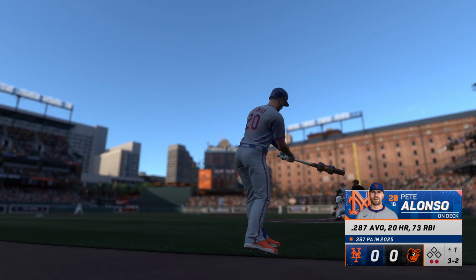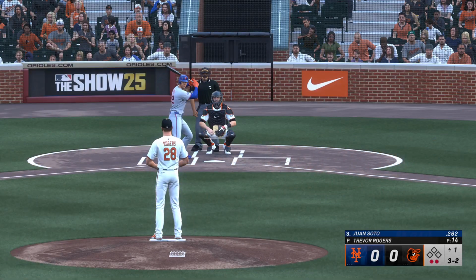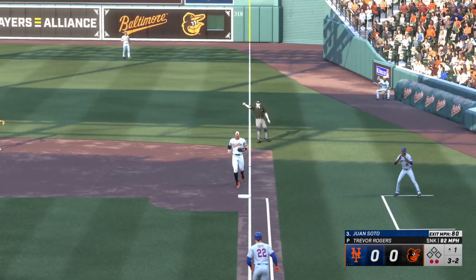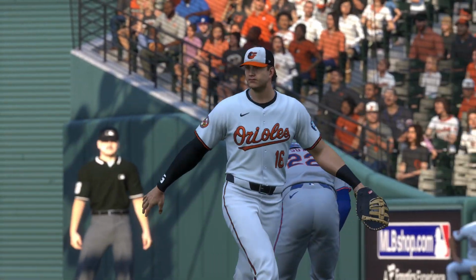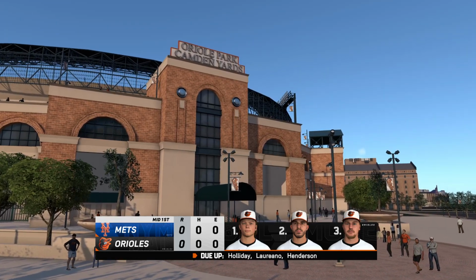Pete Alonso waiting to hit for the Mets. And a ground ball to first. Mayo takes it himself, and the Mets go 1-2-3. Nothing doing for the Mets. Orioles due up in the first, no score. It's Major League Baseball on the show.